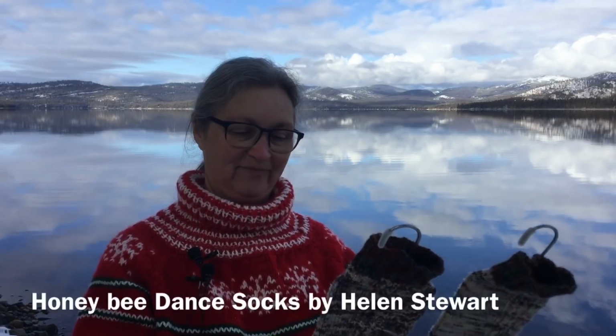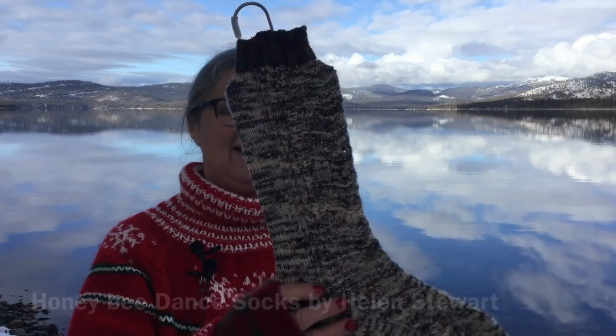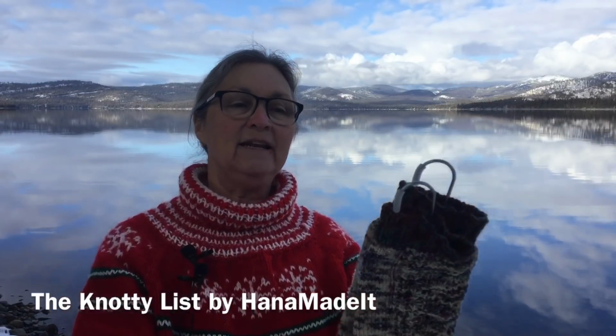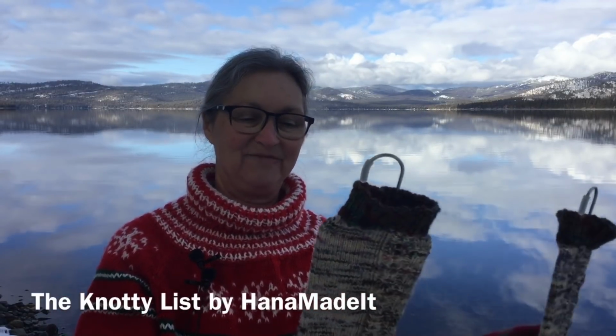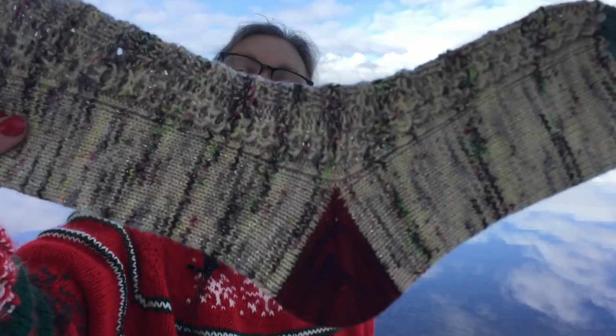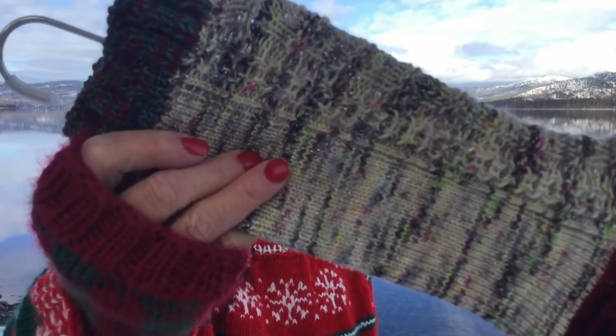So another thing I got finished were my honeybee dance socks. The pattern is by Helen Stewart. It's a paid pattern on Ravelry. I really like the way they turned out. The main yarn is the Naughty List by Hannah Made It. It's lovely. Let's get a little close-up of that. So pretty. I really like that pattern.